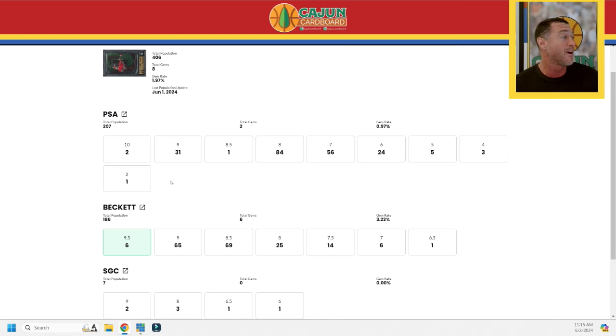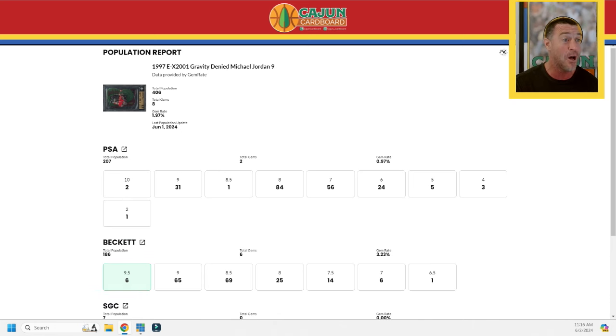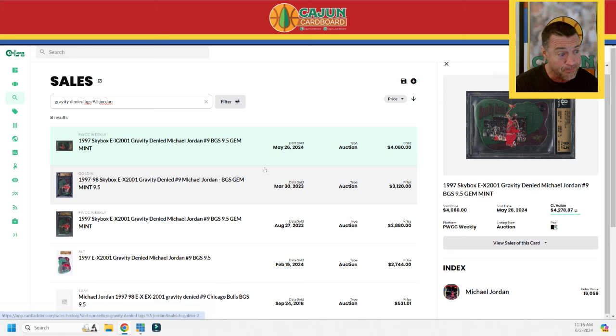It's only been graded 393 times. More quick math for you from down here in Cajun country. But 8 gem copies in all of existence, right? 8 gem copies in the world, 0.9% gem rate, 3.23% gem rate. I'll take it. $4,000 is a lot for this particular card. If we sort it by the highest price ever paid, I win by quite some margin, and that's just the nature of the beast right now.